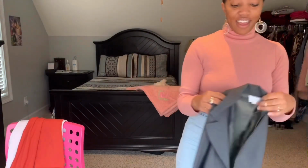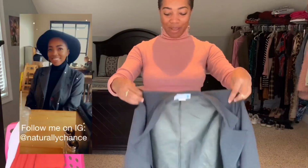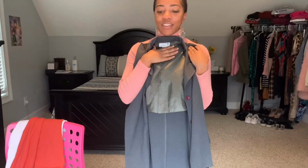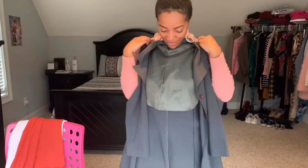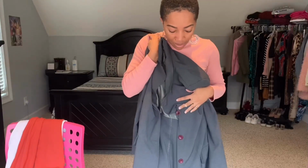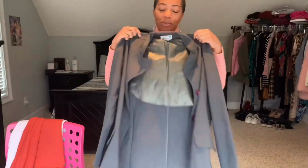Okay, the next thing I got, I actually wore this and posted some photos on Instagram. I'll attach them. It's this cute, I wouldn't call it a trench coat, it's more like an elongated blazer. But I love this, and I love that the buttons are a red burgundy color, and the contrast with the gray is cute AF.